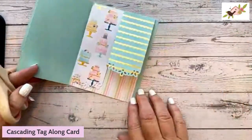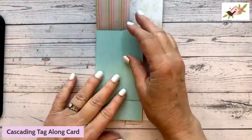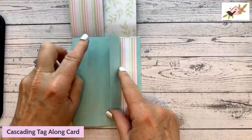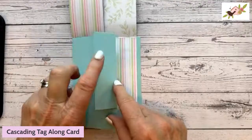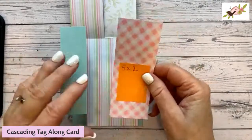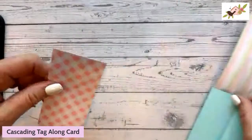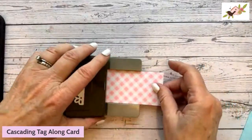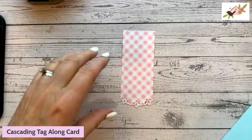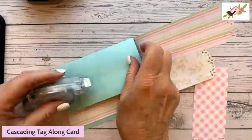Okay. So there is that. All right, so we're going to come back to this little tab right here. Remember I said this tab on the front, and you want to make sure you don't cut off any up here, because I made that mistake earlier. I'll show you on one of the cards. And I have a piece of designer series paper that's 5 by 2, and I'm going to use that Elegant Tag Topper Punch on this. All right. Okay, so I'm going to add adhesive to this flap right here.